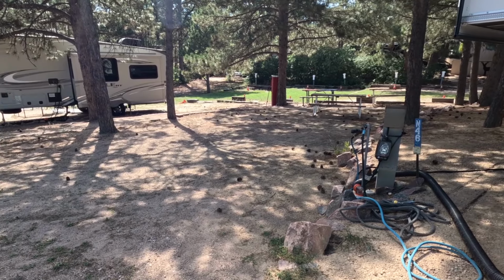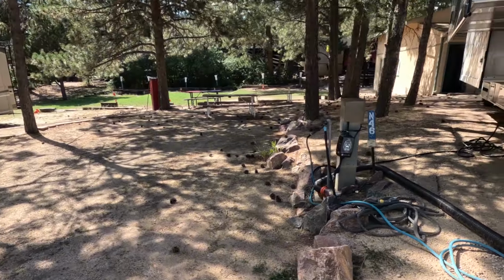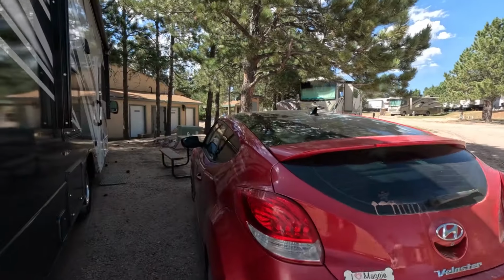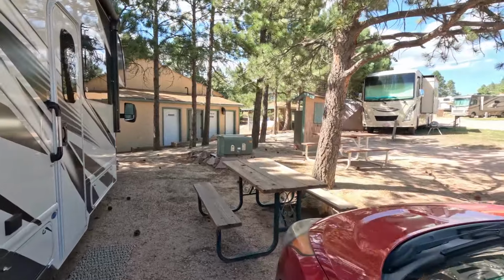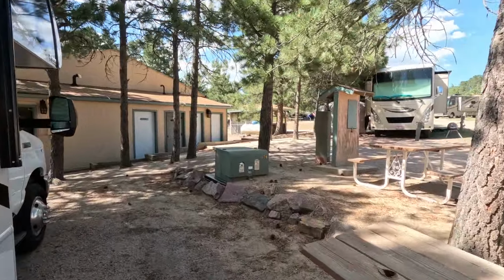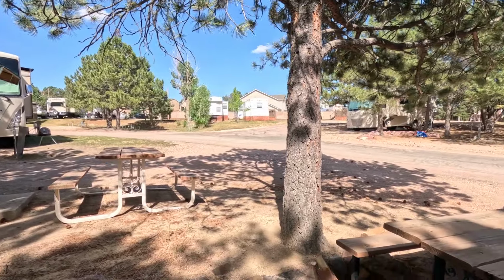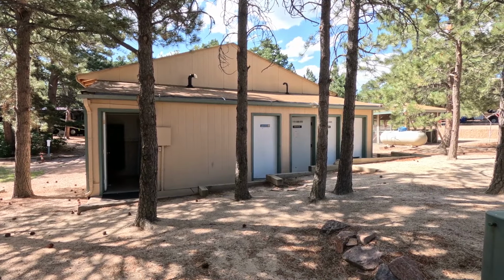We got a knock on the door the next morning saying that we were in the wrong space. It was a pull forward site and not a back end site, and we were to have been in the side beside it. So we had to move, even though for almost a week nobody else was in that site. And this was our view. This was our campsite here. And our view was of the bathhouse.